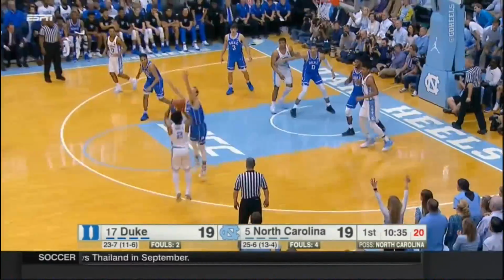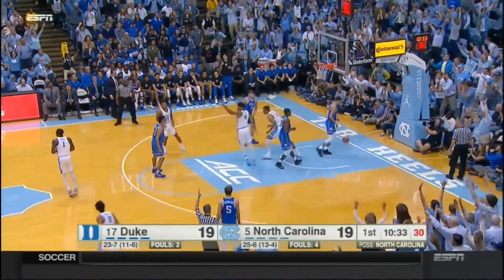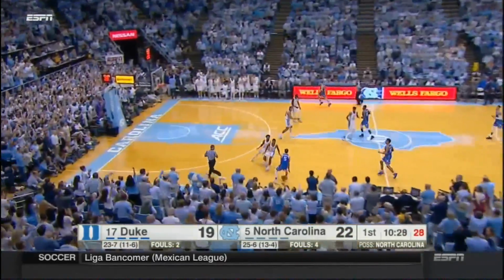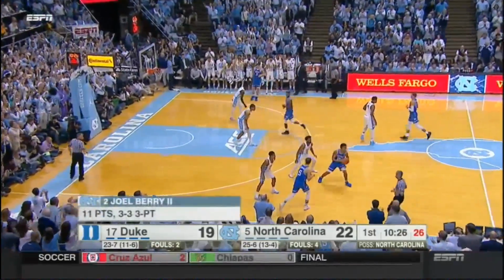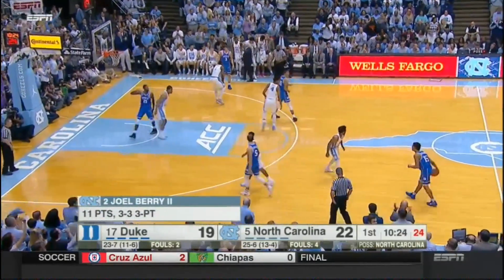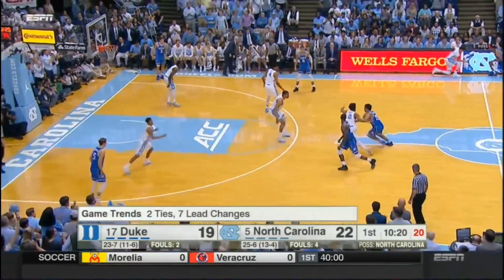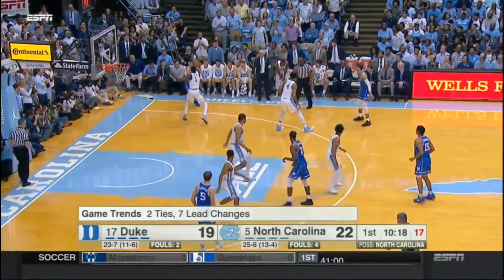Hicks inside looking for room, finds Barry. It's his third three of the game. We've had 7 lead changes in less than 10 minutes of basketball. It's Duke, Carolina. What do you expect? What a pass by Isaiah Hicks.